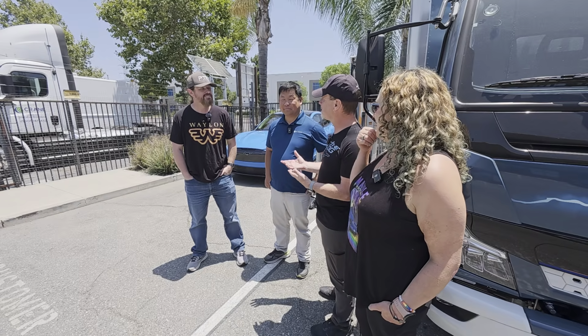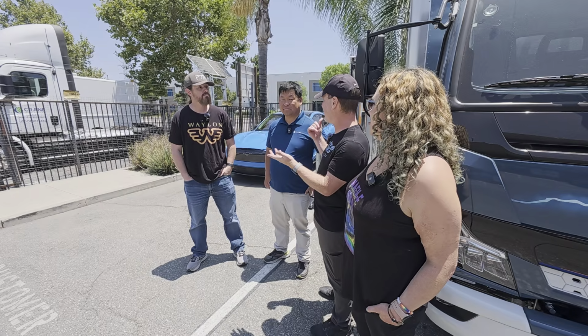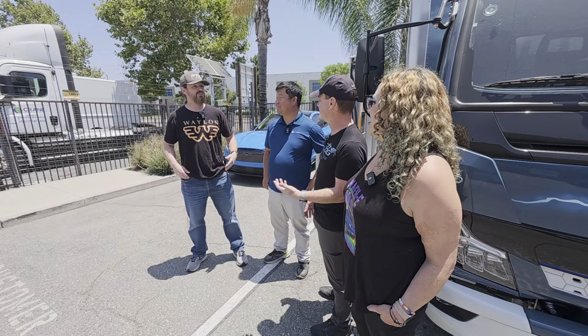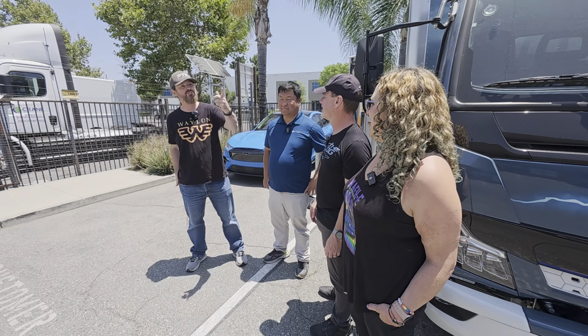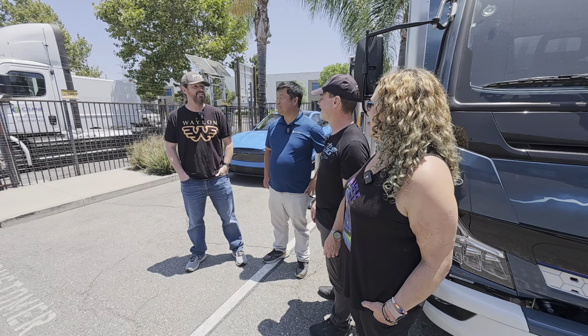Your first experience with an EV, we could talk a lot about that, but we'll talk on the drive a little bit too, and then afterwards. But do you have any expectations other than quiet? Yeah, I'm used to the rumbling of a diesel engine, and I heard you guys when you drove away, and I was amazed. It's just so quiet. You didn't even know it was on.